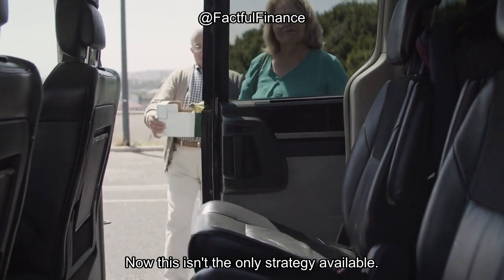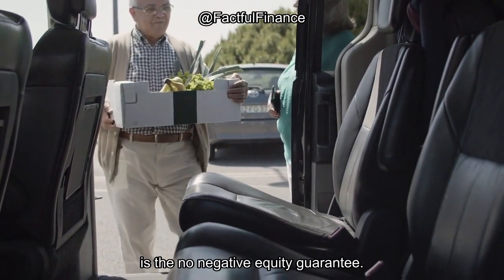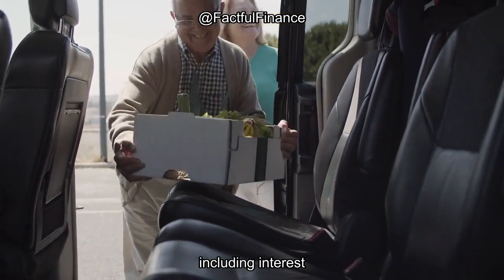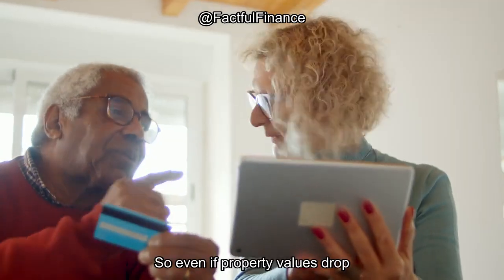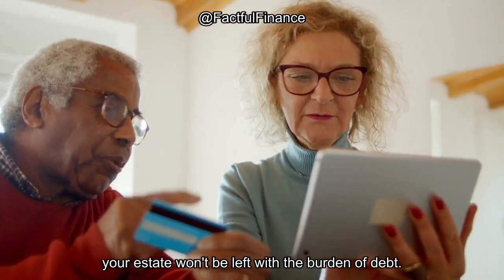Now, this isn't the only strategy available. Another option is the no negative equity guarantee. This feature ensures that the amount you owe, including interest, will never exceed the value of your home. So, even if property values drop, your estate won't be left with the burden of debt.